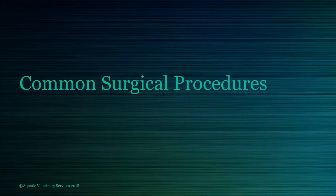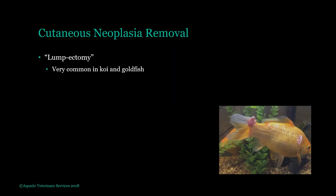So next we'll cover some common surgical procedures that I see as an aquatic veterinarian. The most common one we have is a cutaneous neoplasia removal, essentially a lumpectomy. Koi and goldfish get lots of warts and papillomas and little lumps and bumps. It's probably not going to hurt the fish overall, but the owners don't like the look of them.